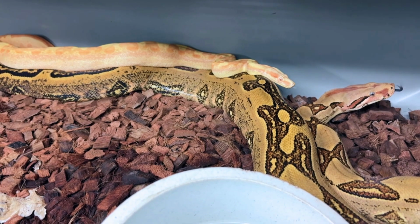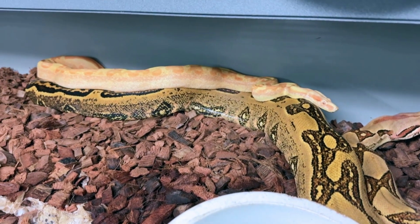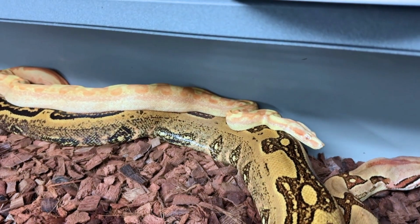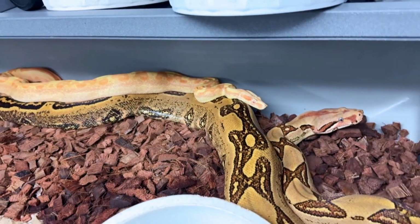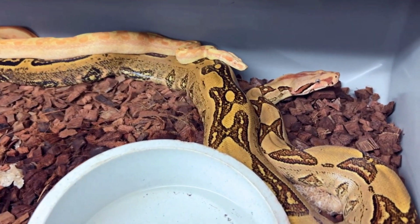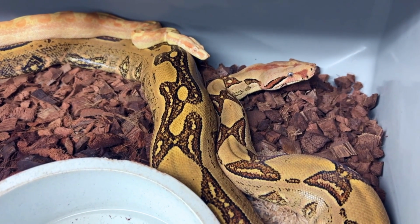I'm not really worried about that. I'm really just going for the sharp labyrinths, or the sharp Aztec labyrinths would be great if we got those. So we'll see what happens. See if we get some breeding action here. I'd love to produce my first sharp albino labyrinth. That would really be cool.